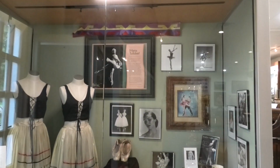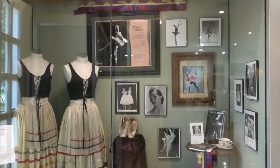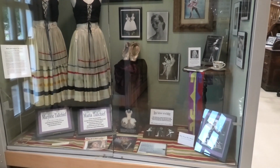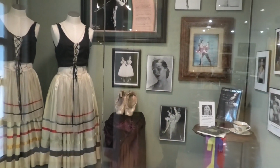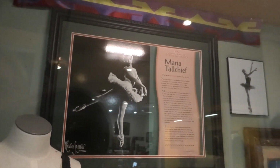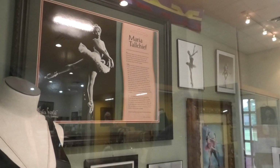We also have a case here that's dedicated to Maria and Marjorie Tall Chief. They were Osage and were ballerinas, born in Fairfax, Oklahoma, and went out to California as young girls. And of course, the rest is history, with Maria being America's very first prima ballerina and the highest paid ballerina in the world in the 1950s.